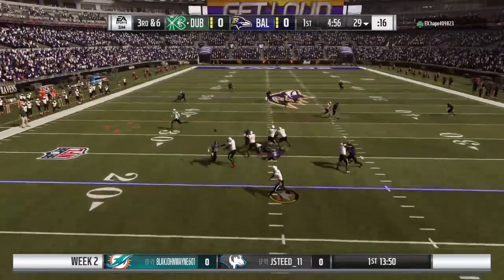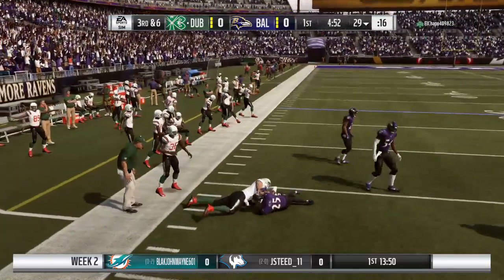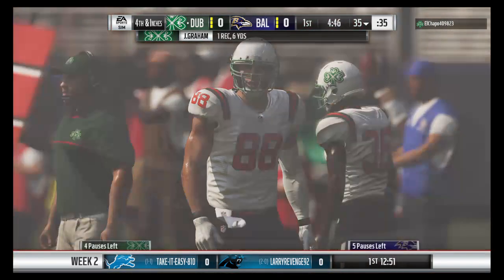Back to throw here. And left side here, it's Graham. And he's able to take this one up to the 35-yard line. The completion good for only 6, and that'll bring up 4th.